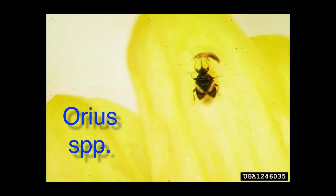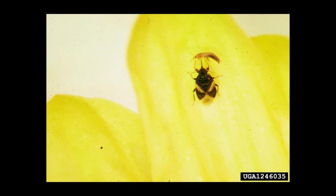While there are many choices for biocontrol, one effective control is the minute pirate bug. Orius can survive on nectar and pollen in the absence of thrips.